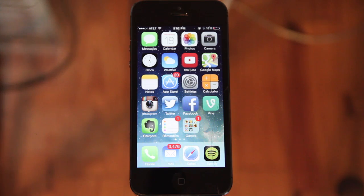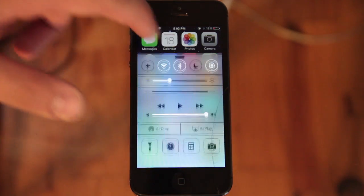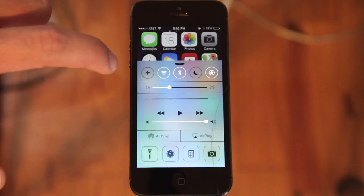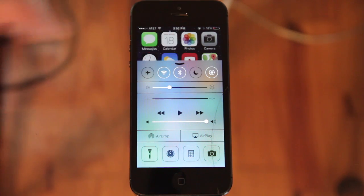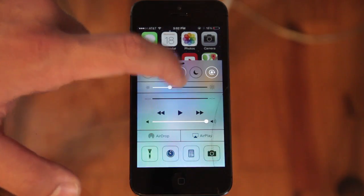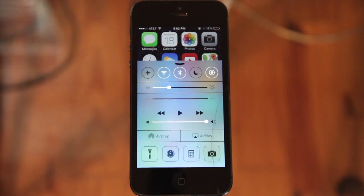So the first new feature is the Control Center. Now all you have to do is swipe up from the bottom, and there you go. There's a lot of your settings right there. We've got airplane mode, Wi-Fi, Bluetooth, do not disturb, and portrait lock. You can also change your brightness from here. You can play your music player, whatever music app you're using.